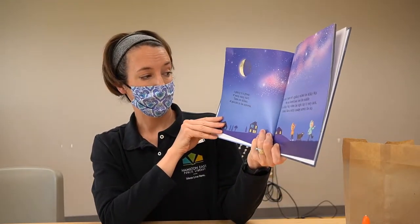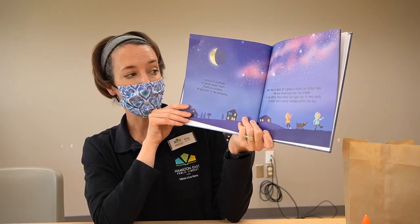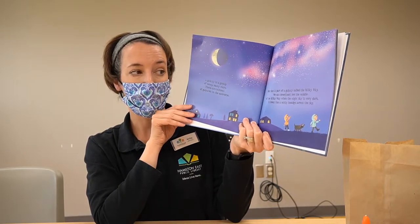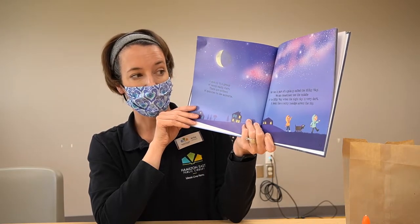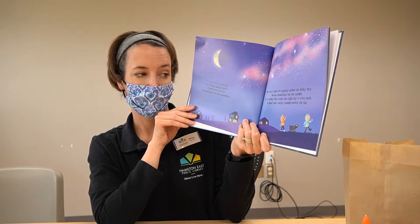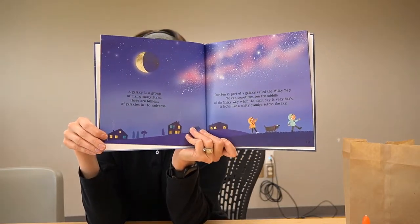A galaxy is a group of many, many stars. There are billions of galaxies in the universe. Our sun is part of a galaxy called the Milky Way. We can sometimes see the middle of the Milky Way when the night sky is very dark. It looks like a misty smudge across the sky.